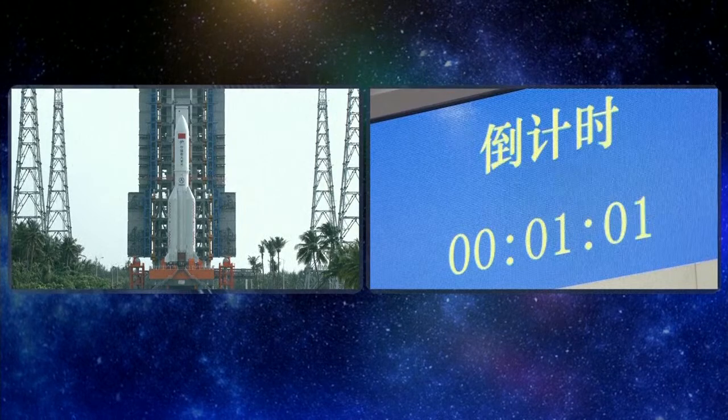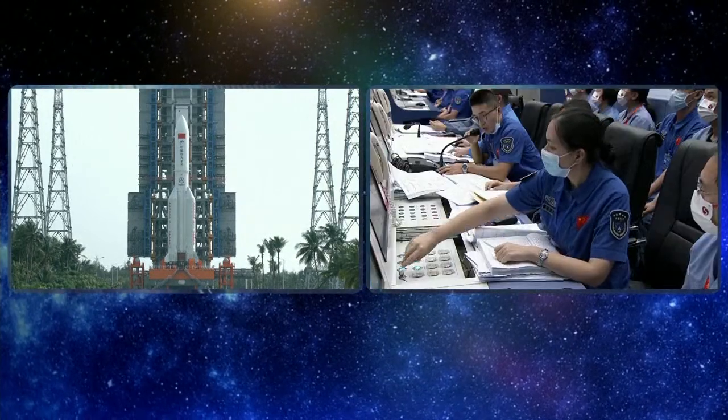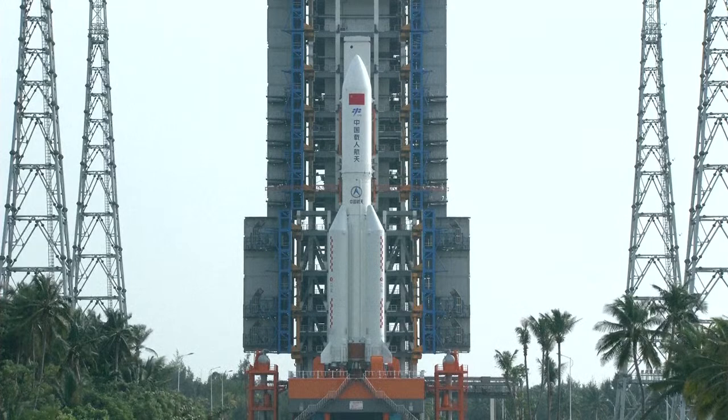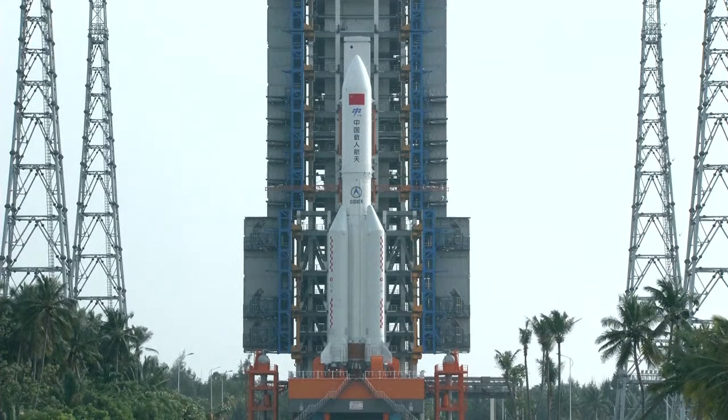So the position. Well, 1 minute to go. Yes. The position is automatically controlled, and also the attitude. So 1 minute to go, and they were preparing for ignition very soon.